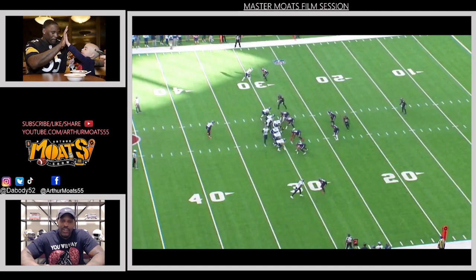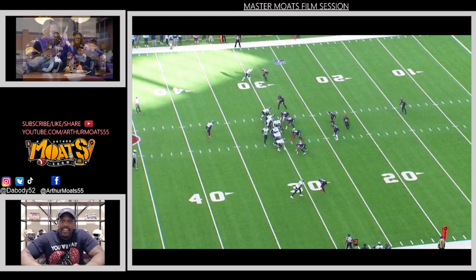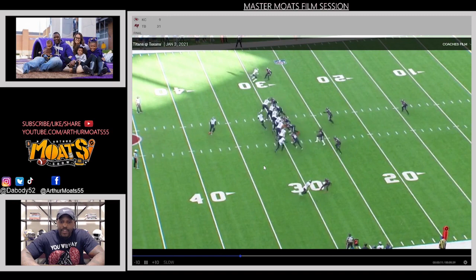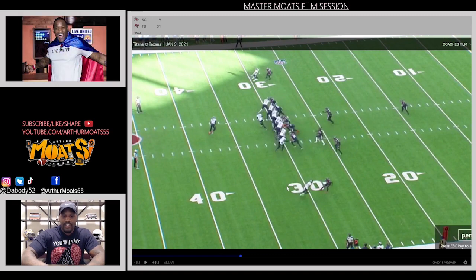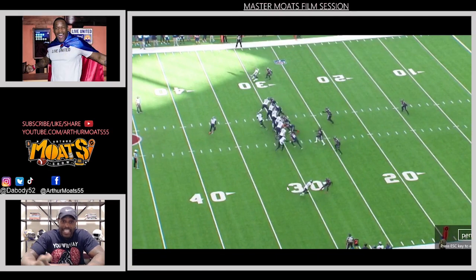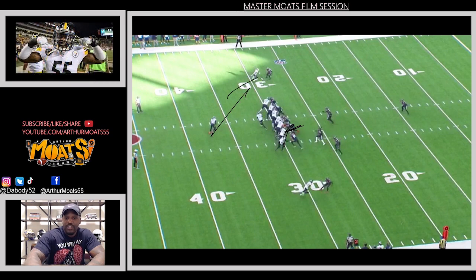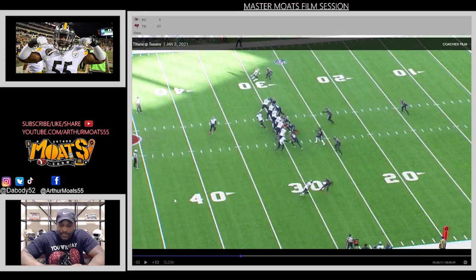Alrighty. So once again, JJ's in this 9 technique, right? And the thing that I like here is, once again, showing that veteran experience, right? And this is what I mean by this. Initially, the block that he is supposed to be getting, if this is a run play, because play action pass is designed to make it look like what? A run. So the block that he's supposed to be getting is a cutoff block, right? This tight end is trying to get his head in front of JJ and ultimately keep him on the backside, because where's the ball going? Front side.